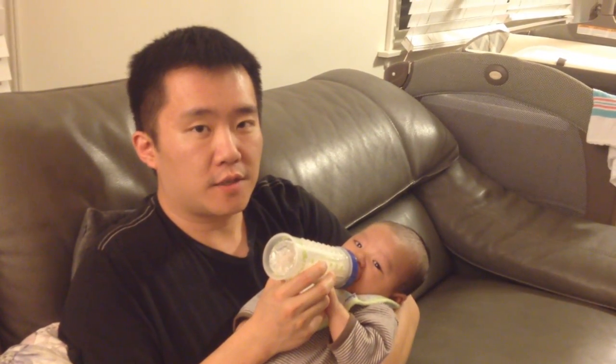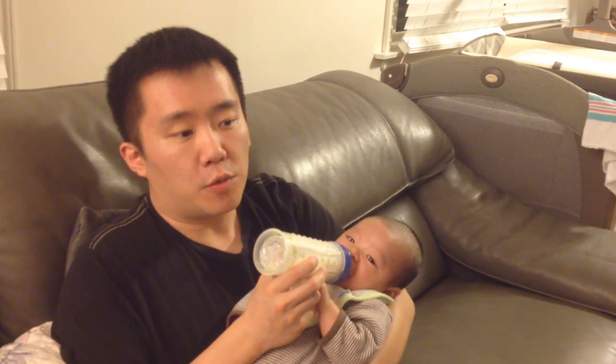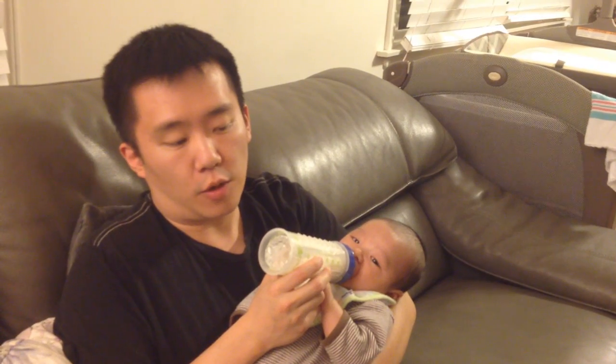And the reason we do the 50-50, the breast milk and the formula, is that when it's just breast milk, he digests it faster, and we found that he will wake up in 3 hours asking for the next feeding. But if we introduce some formula, like 2 ounces of formula, he would sleep roughly 5 hours. We believe that it just takes longer for him to digest the formula.